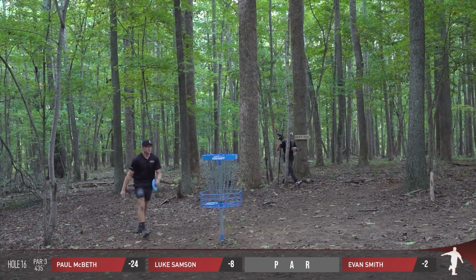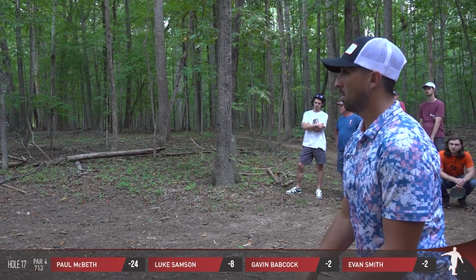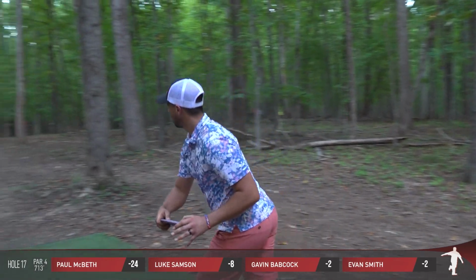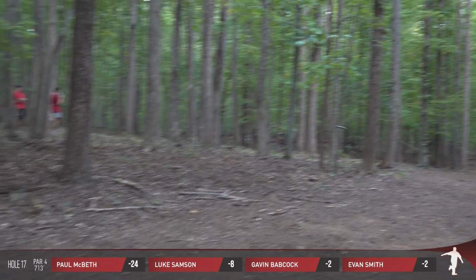Hole 17, what we're about to walk into, is one of the hardest holes on a very hard course. I absolutely love these shirts. So funny. Hole 17, a 713-foot par 4. Pretty much dead straight, then dogleg to the right. Lots of trees in between you and the basket, and that looks about as good as you can do it.